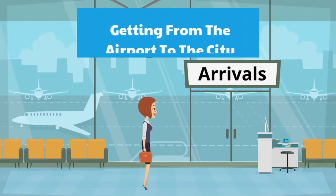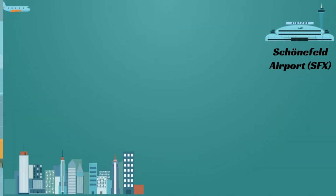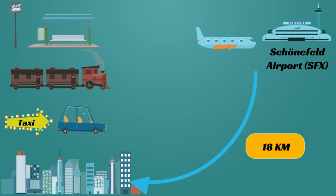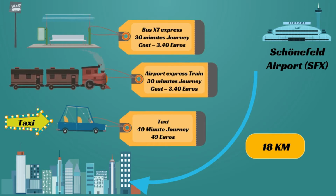Berlin is served by two airports, Schonefeld and Tegel, with a third currently under construction called Brandenburg, which will be located close to Schonefeld and due to open late 2020. Schonefeld Airport is currently the airport most will arrive at, located to the southeast of the city, 18 kilometres from the city centre. The airport express train is the quickest way to travel into the city.